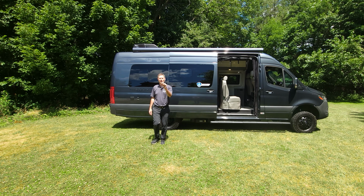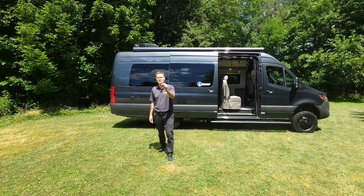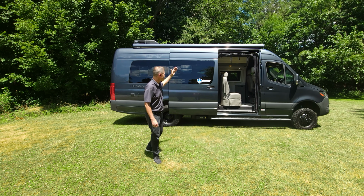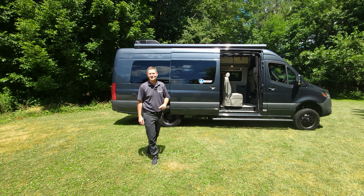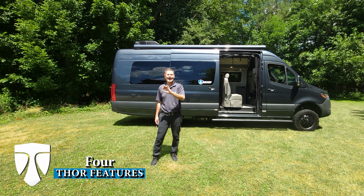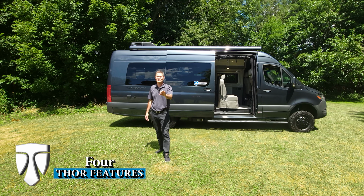This could be the ultimate getaway van for you, family, and friends. It is the 2025 Tranquility 24C. I'm Steve from Thor Motor Coach. Four Thor features you are absolutely going to love about the 24C.